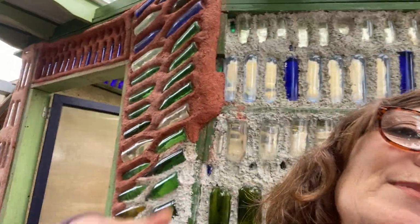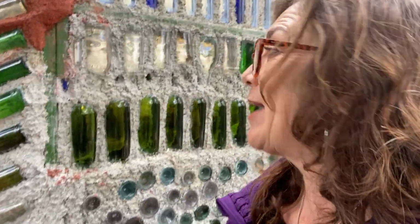Meanwhile, look at this dragon room under construction. I'm going to get back to work.